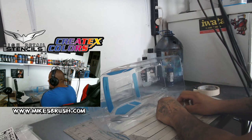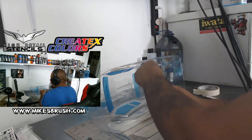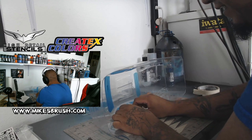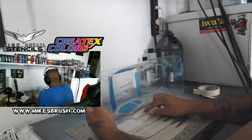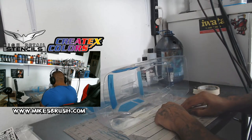Yo, what's good, Eliza? Oh yeah, you're gonna really like it when you pick them up. That crawler looks sick. I laid the clear on it, the top coat, and then I did the interior. Oh man. I'm not gonna post pictures until after you pick it up, so you get to be surprised.